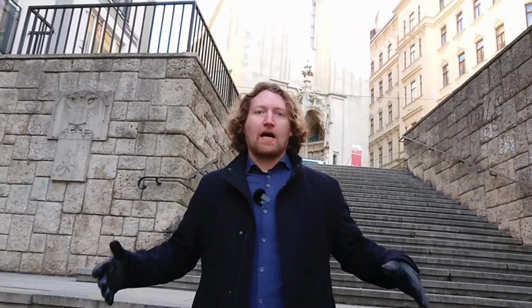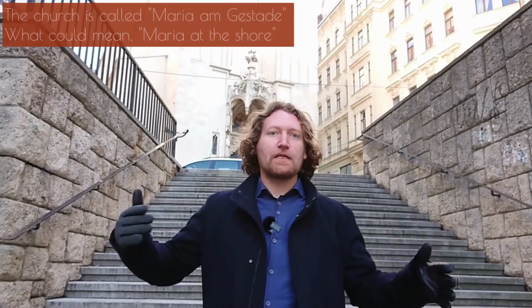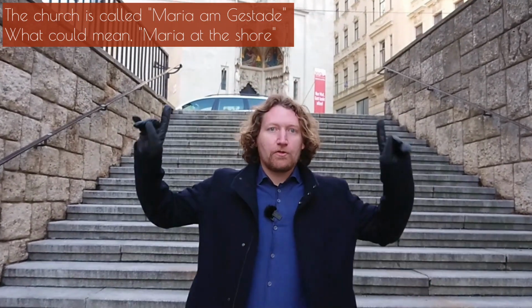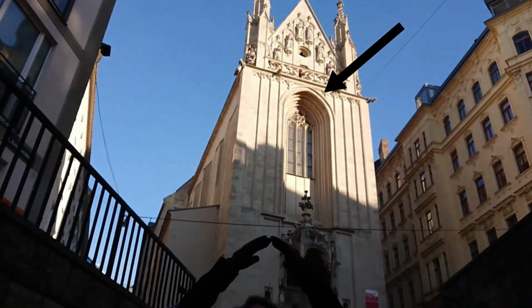This episode is about Gothic architecture, Gothic art a bit, and about the music the people heard in these times, I mean the medieval era, still in the Gothic time. So we are now heading toward a church where you start to see some elements of the Gothic era. Especially you can discover a window which has a pointed arch.